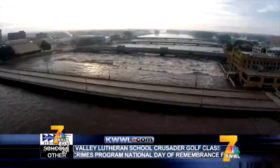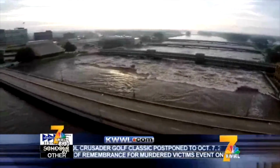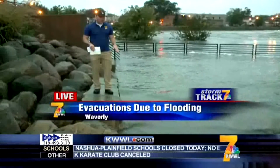We have Team 7 coverage with live reports, video, and pictures to show you across eastern Iowa. Good morning. Well, as you can see, the Cedar River is definitely gaining ground right here in Waverly. We've been here all morning, keeping a very close eye on it, and we got here right at about 5 o'clock. And as you can see, right at my toes at 5 o'clock, it was bone dry. It's been raining here since around 5 last night, and the rain did stop around 10 this morning.